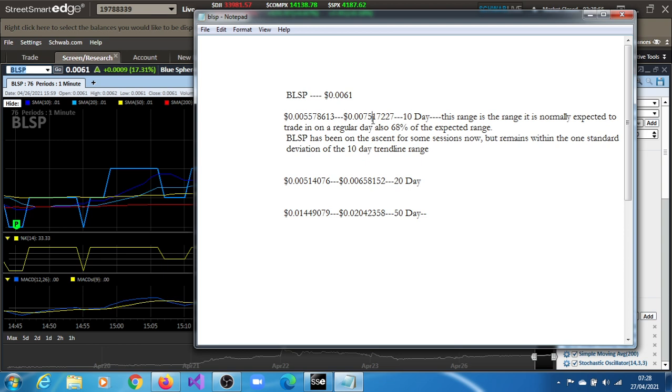What it also indicates, amongst other things, is that even though it has had this 100% extension since the 20th of April 2021, it hasn't gone into the very risky territory. It hasn't gone beyond the one standard deviation. If it goes beyond that, then it's getting risky.